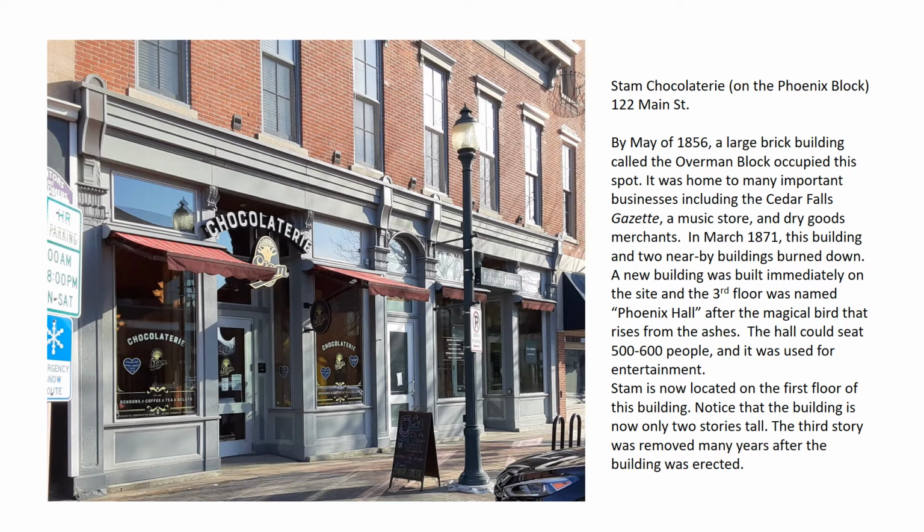This building is Stam Chocolaterie on the Phoenix block at 122 Main Street. By May of 1856, a large brick building called the Overman Block occupied this spot. It was home to many important businesses, including the Cedar Falls Gazette, which was a newspaper, a music store, and dry goods merchants. In March 1871, this building and 2 nearby buildings burnt down. A new building was built immediately on the site, and the 3rd floor was named the Phoenix Hall, after the magical bird that rises from the ashes. The hall could seat 500 to 600 people, and it was used for entertainment.